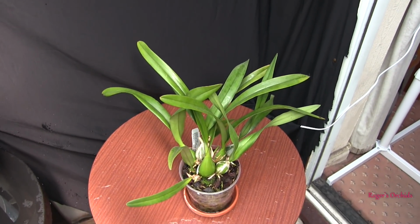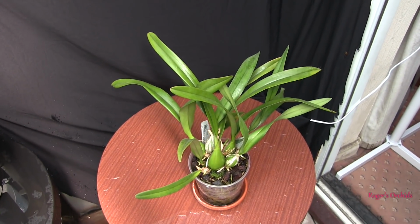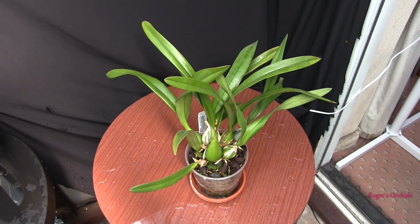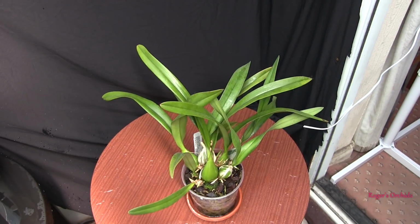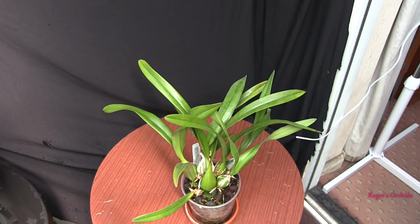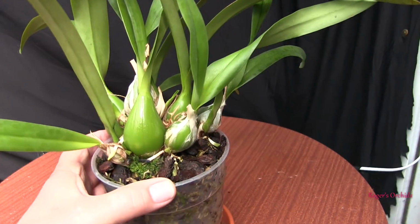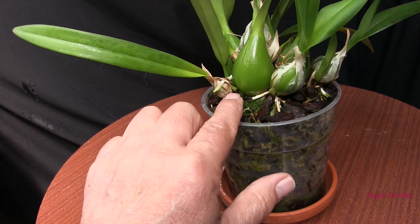It wasn't bad. But when I decided to totally repot it and get all the old media out, and whatever of that new media fell off the roots, it sulked. It basically just sat there and has done nothing for some considerable time. But Mr. Sulky is now coming back into growth.